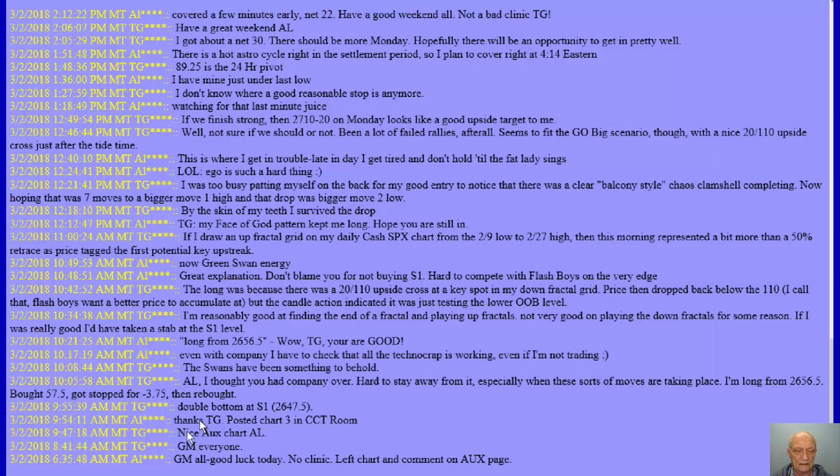So I saw his comment, and I thanked him for it. Then I discovered that company wasn't as much of a problem as I thought, because the ladies were going shopping. So I posted another chart for him in the CCT room. I can't show that to you because it's proprietary for certified chaos traders. And then TG says, I saw a bottom. He kids me a little bit about having company over.